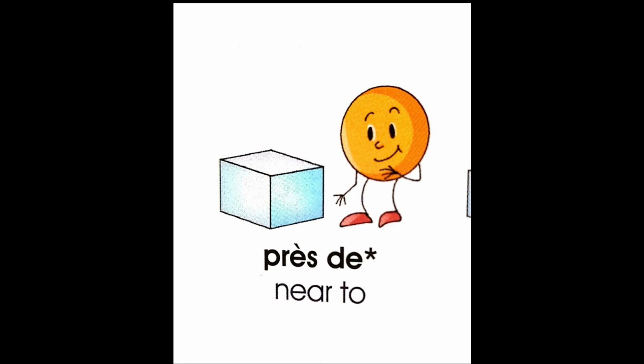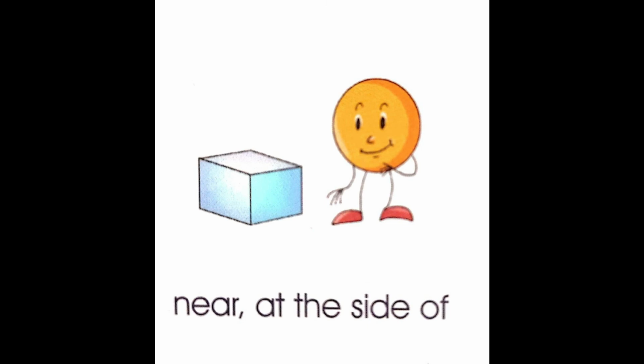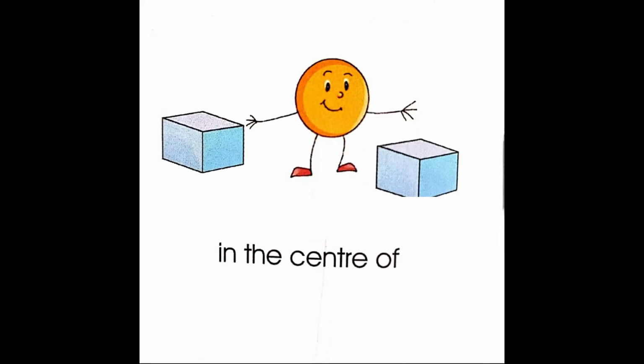So, près de, that is near to, or simply près is near. Loin de, far from. And if we remove the de, that will be simply far, that is loin. Next is near or at the side of, that is à côté de. And the next one is on the left of, à gauche de. On the right of is à droite de. In the center of or in the middle of, that is au milieu de. Très bien.